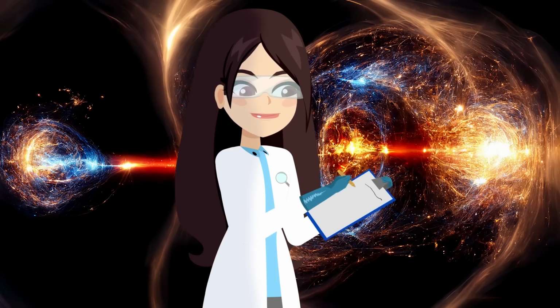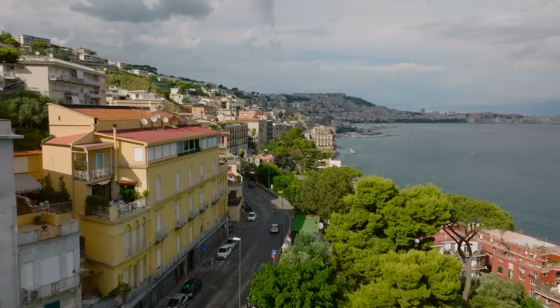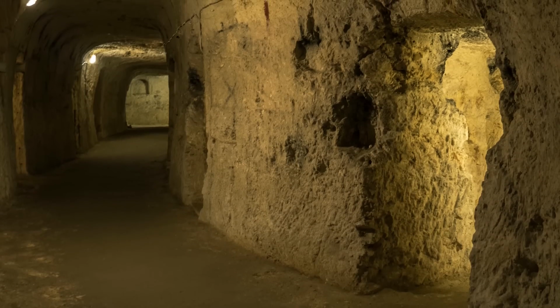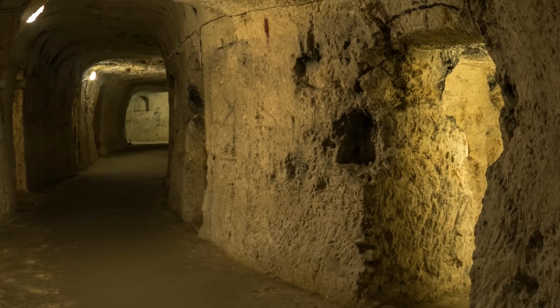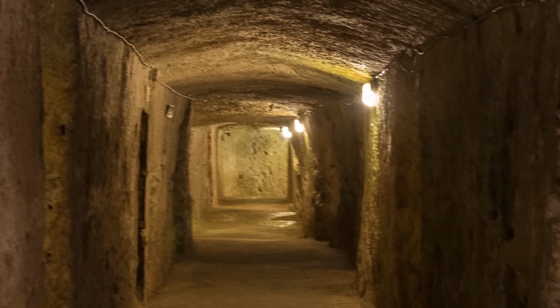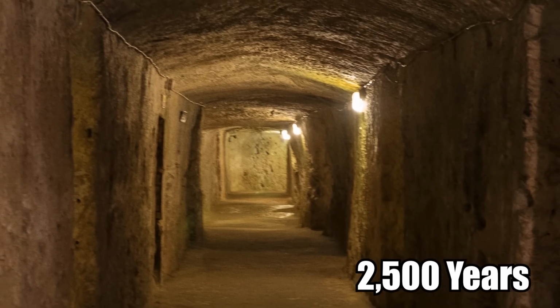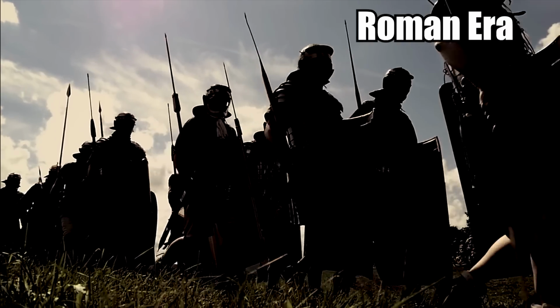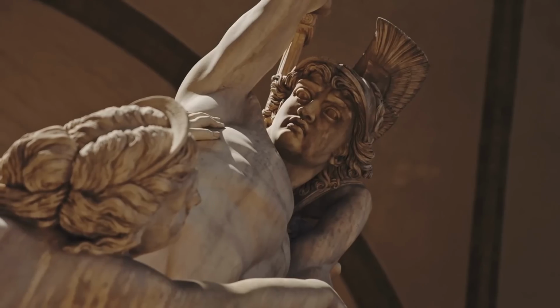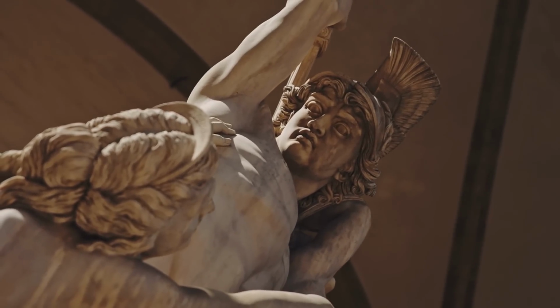Scientists essentially tracked the muon flux, which revealed an empty space underneath the city. And from there, they were able to identify a sealed Greek tomb without having to excavate it. Researchers think the mysterious tomb dates back 2,500 years to before the Roman era. That was when Naples went by the name Cumae, when the region was originally inhabited by the Greeks.